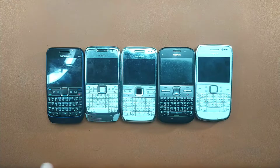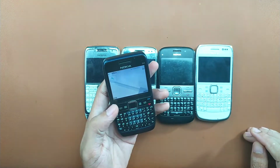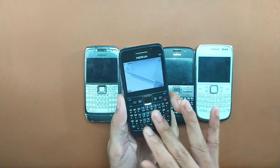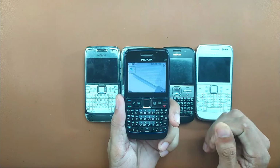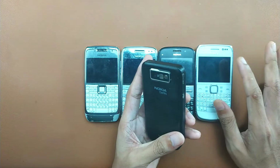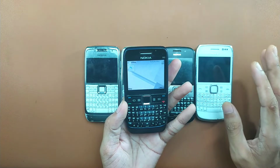So first of all, Nokia E63. If we take this Nokia E63, it's a very good phone. It does support 3G and works very well. The keyboard's really great here, better than any of these. I like this because the keyboard has a soft touch feeling. And it has a 2 megapixel camera, which works perfectly fine. Everything works fine, and it does connect with 3G, and you can use this one.